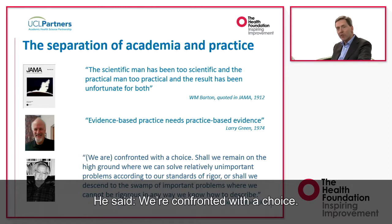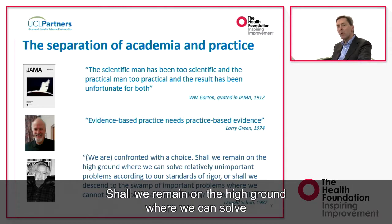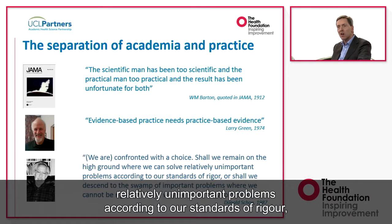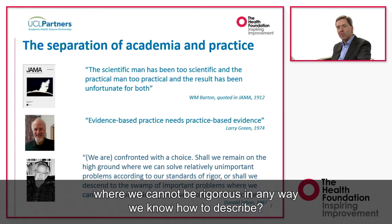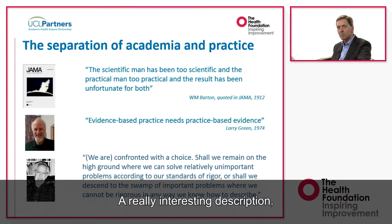He said, "We're confronted with a choice. Shall we remain on the high ground, where we can solve relatively unimportant problems according to our standards of rigour, or shall we descend to the swamp of important problems where we cannot be rigorous in any way we know how to describe?" A really interesting description.